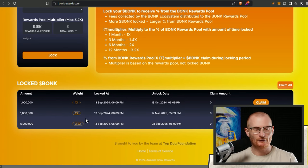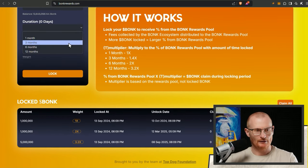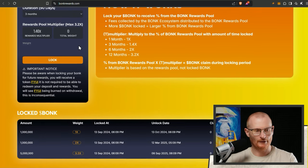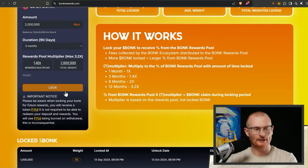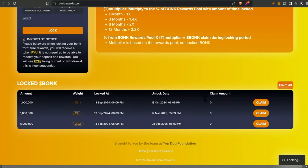So we've got this 1, 2, and 3. I think we're missing the 3 month, 1.4. Yeah, just go with whatever you want. It just needs to be a minimum of 1 million. Lock that and then approve that.